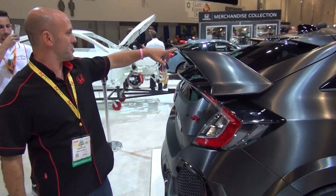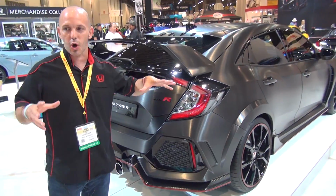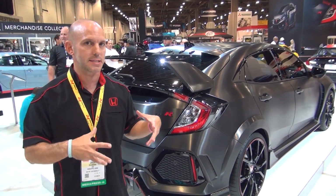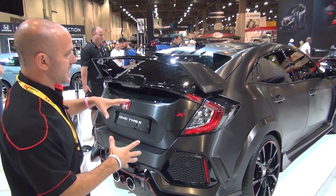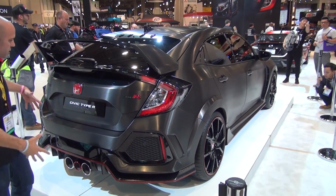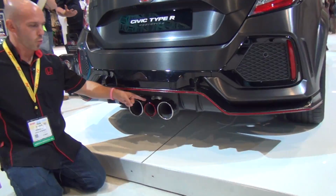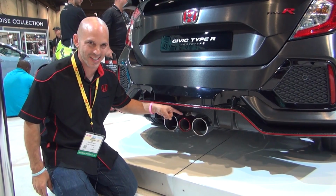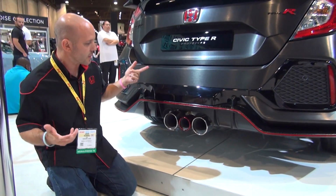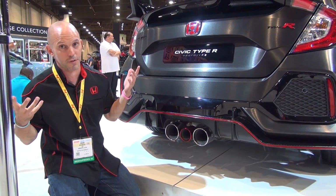Check out this rear spoiler. This thing is insane. Type R badging, built off the Civic hatchback. So if you guys have seen the hatchback, this is going to be the same basic platform, basic body design, except everything is wider. These are much wider, everything's bulkier, and the thing everyone wants to know, what in the world is this third exhaust pipe for? I can't tell you because I actually don't even know. I know these two massive exhaust pipes, and then the middle one we're going to have to find out.